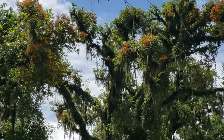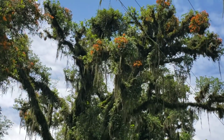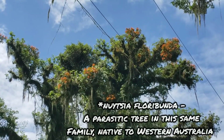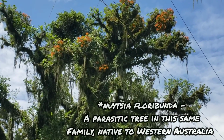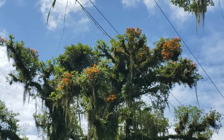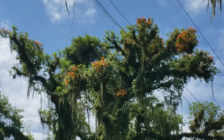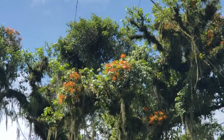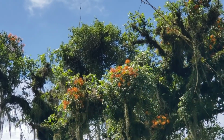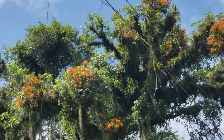If you go down to Australia, there's even a species of Loranthaceae that I believe is an actual tree. So it's a parasite that is like a small tree. I forget the name of it though. But anyway, you can see those orange flowers. Their widest genus is called the showy mistletoes, the Psittacanthus, and that's with a P, Psittacanthus.